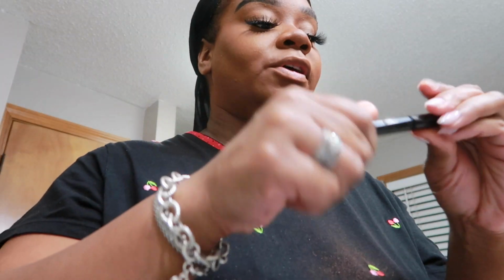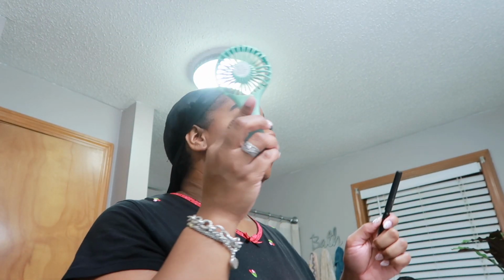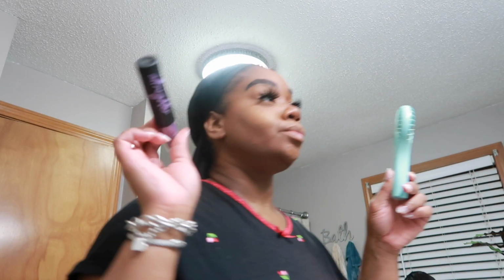This is I think NYX, I don't know the name. It's worn out, so I can't tell you guys, but this is what it looks like. I put it on this one. It just makes it look sleeker to me, in my opinion. You gotta be careful with this because I will have a whole line on my lid if I am not careful.